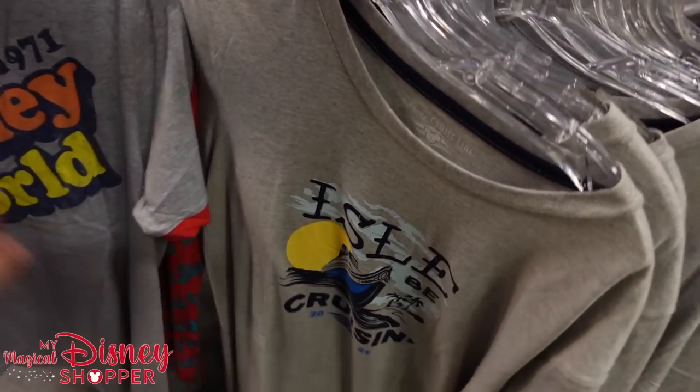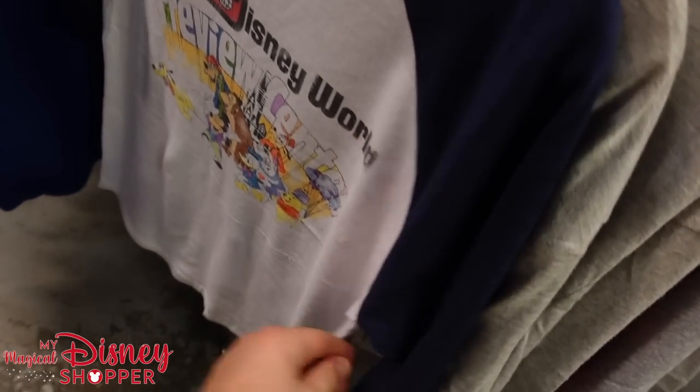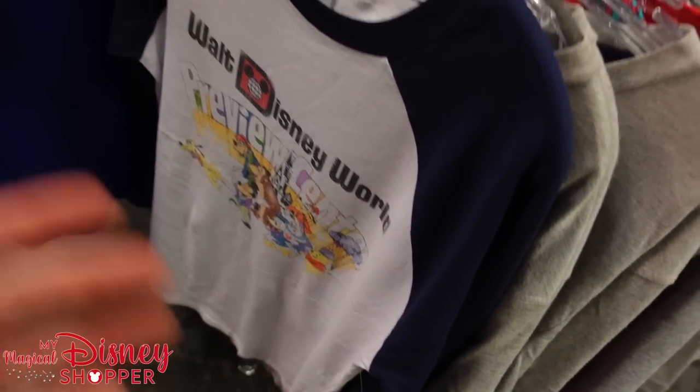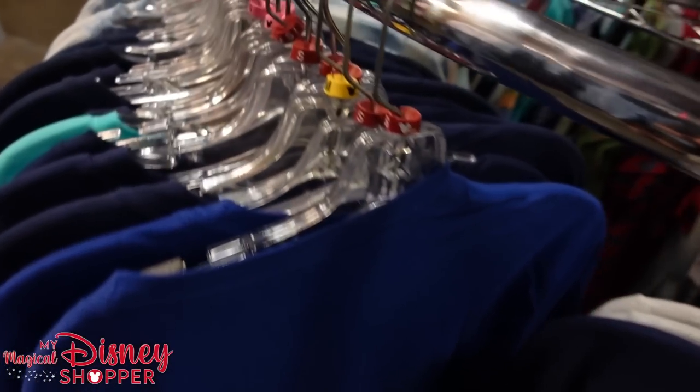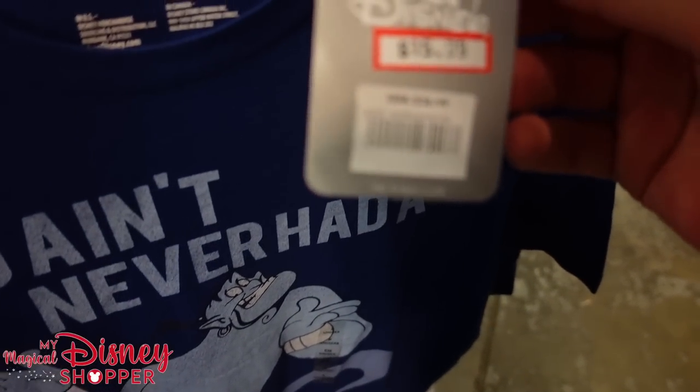So we're seeing those discounts again, ladies and gentlemen. Now is the time to go to the Character Warehouse Preview Center. This is from the Vault Collection. And I recently just figured out that the Vault Collection was taking you from the Preview Center to the opening day, to the first anniversary, to the fifth, to the, now they're on the 15th is what they're showing in the parks. You ain't never had a friend like me. That's an awesome top. That is only available in small and it's $15.99.